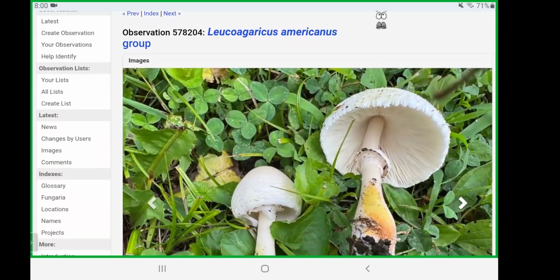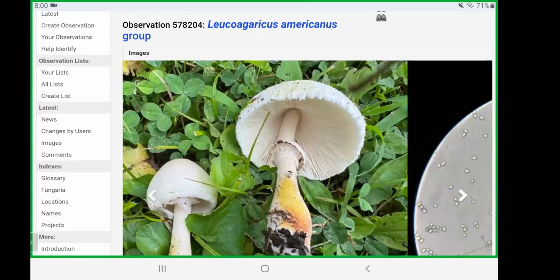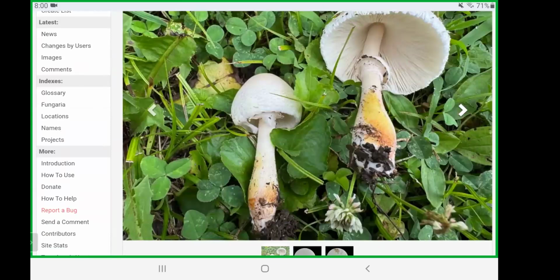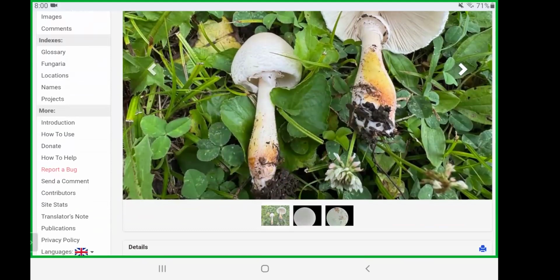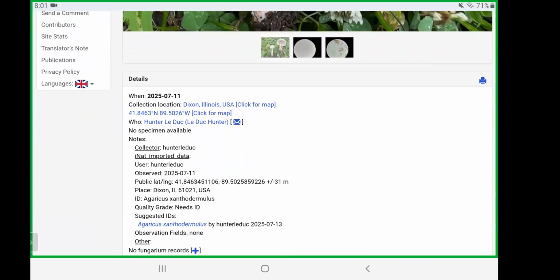All right, moving on to some guild fungi. Yeah, so I really blew this. I saw it and I thought Agaricus, and then I looked up yellow staining Agaricus, and I'm like, okay, it's the Agaricus xanthodermus or something, and then the spores were white, and Igor corrected me. It's Leucoagaricus americanus, and it was so white. I did not recognize it. You just can't make assumptions and jump to conclusions too quickly.